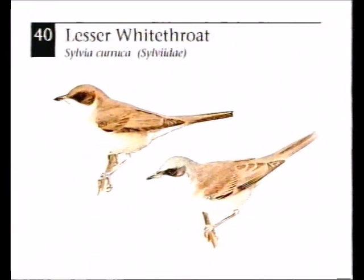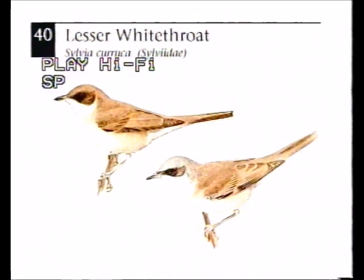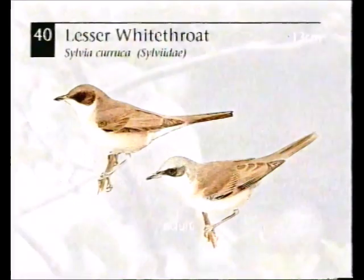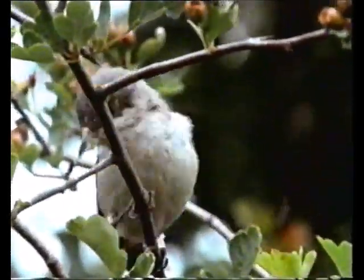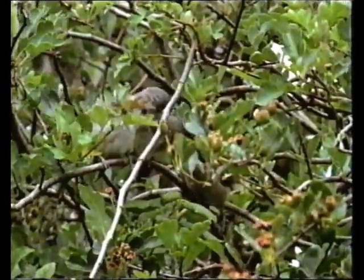The typical call, tack, is shorter and sharper than that of other warblers. The song begins as a jumbling warble, but this is far less audible than the loud, dry, monotonous rattle which follows. Like a hard chaffinch without the final flourish.